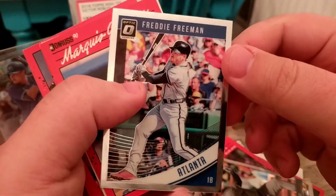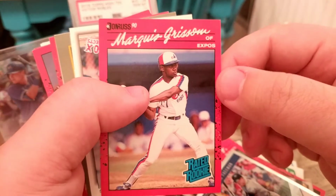I guess Nomar Garciaparra is that way too. Marquis Grissom rookie. There's Scott Hatteberg.